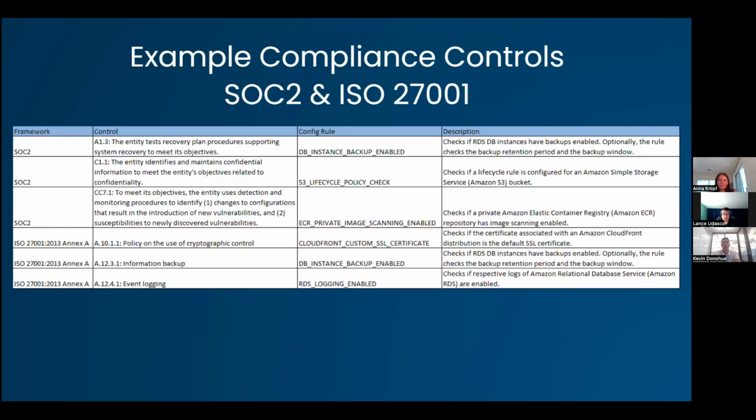So we look at these names: instances backed up, right? Or your databases being backed up, right? That goes to recovery. S3 lifecycle policy, right? It's always good to have an expiration policy on all of the data, because if you are hacked, let's say, data that doesn't exist can't be compromised, right? So expired data, once you don't need it anymore. Private image scanning goes to vulnerability management. But then as we get into ISO, you can see I included DB instance backup enabled again, right?